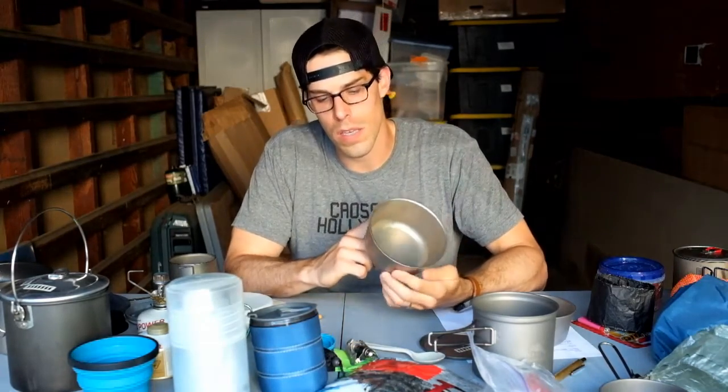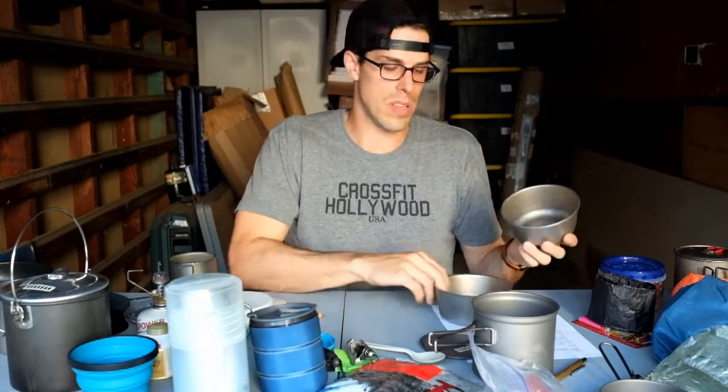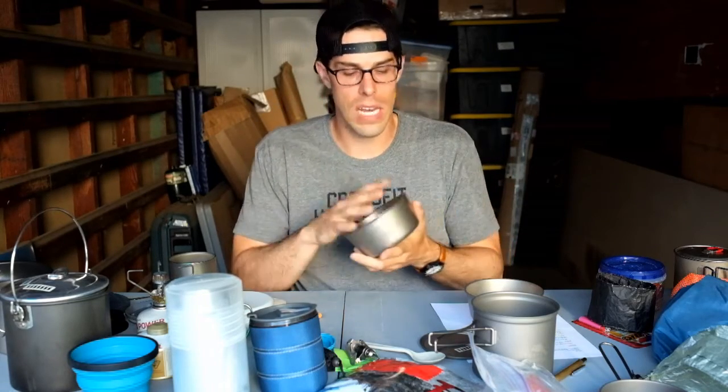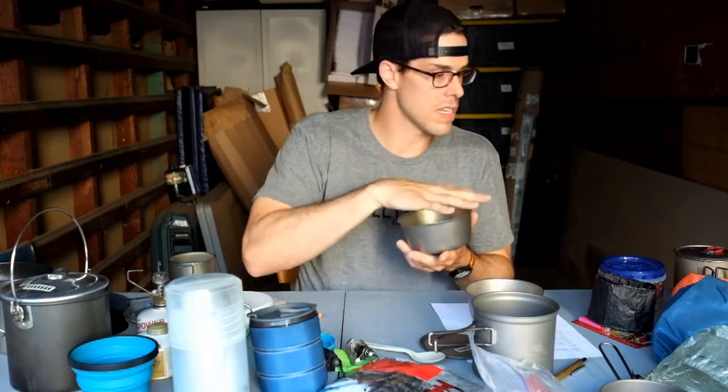Last thing, to backtrack a little bit, I also got a Keith Titanium double-walled bowl to try out, and my jury's out on it. The single-walled bowl, if you have really hot food in it, does burn your hand, but the double-walled bowl weighs almost twice as much. So while this weighs 2 ounces, this weighs like 4.5 or something like that. But it doesn't burn your hands, and it is pretty good. And if you find a lid that's the right size for this, you could easily rehydrate food in it as well.